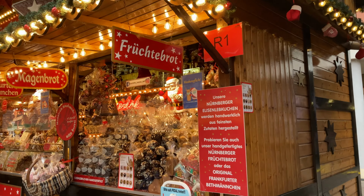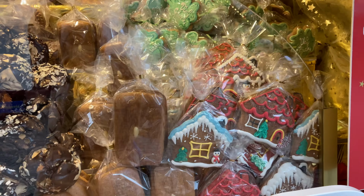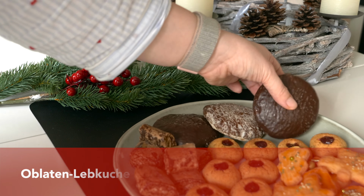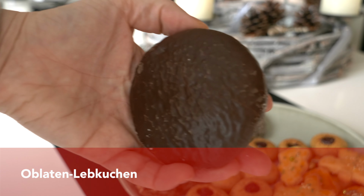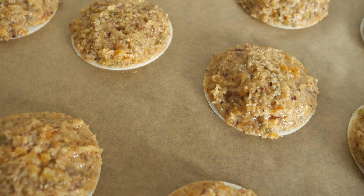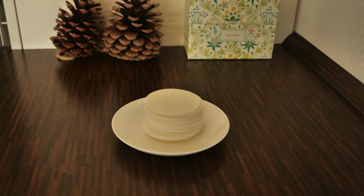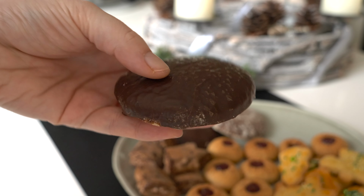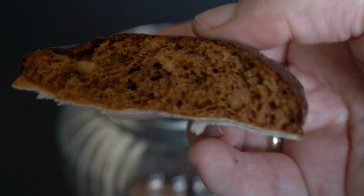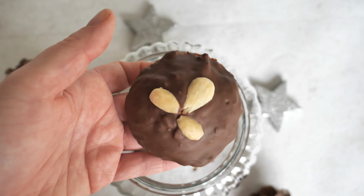Here you can buy gingerbread at the Christmas market with all shapes and sizes, as well as in the supermarket, and you can bake it yourself, obviously. Oblaten-Lebkuchen is German gingerbread, and this one is made of a dough that is more runny, and therefore it's placed on this wafer. The dough consists of mainly sugar, but also some ground almonds or other nuts like walnuts or hazelnuts. They may also contain flour, and the less flour there is, the higher quality the gingerbread has.